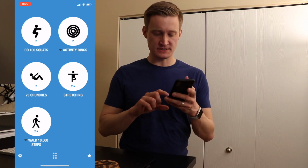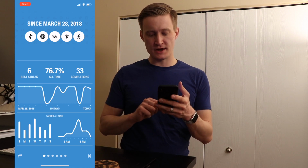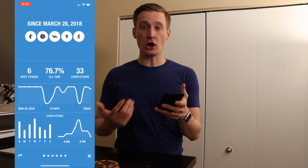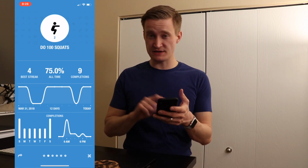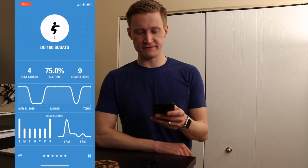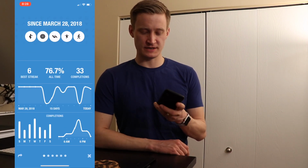So then if I tap this star in the bottom of the screen, you can see an overview of your completion percentage and statistics for all of your goals, and then you can swipe to see it just for specific goals and how well you're doing. You can also see sort of the times of day you tend to complete those. Yeah, I find that to be very interesting and just really beautiful and inspiring.